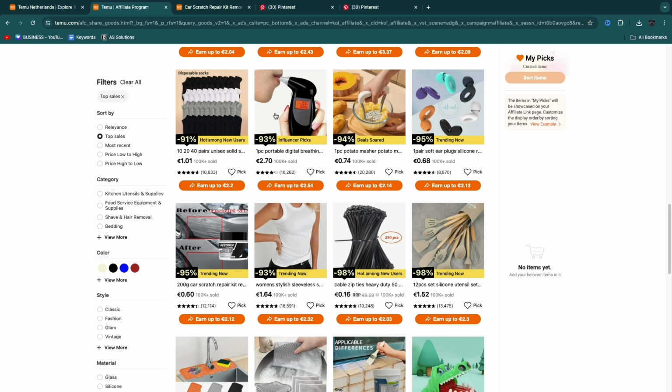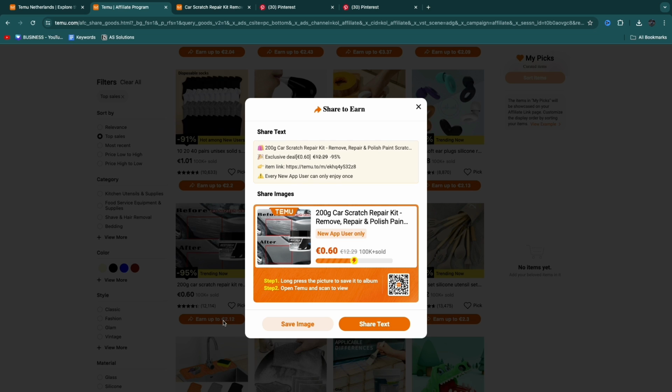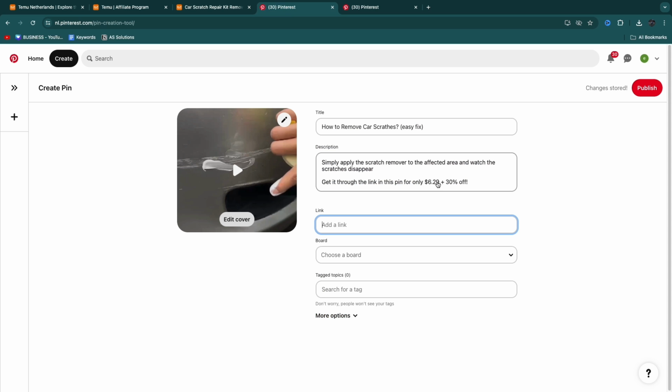So now go back to this page where you have all the products, and I chose this one. So click on earn up to whatever it says right there. So in this case, €2.12. And then here you will see the item link. So copy this item link. Now here you can actually see that new app users can get it for only 60 cents. So that's what I'll actually add in the pin. So add 60 cents right here, since that's a better deal than the 30% off. So then here add the link that we just copied.